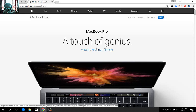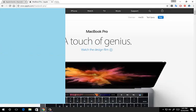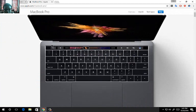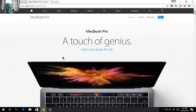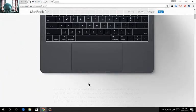Yesterday Apple announced the new MacBook Pro, a touch of genius. So let's go into the full specs. Yes, the new MacBook Pro. The MacBook Pro enhances the display and also has a new tiny little feature on some models, which is called the Touch Bar, and it also has a bigger trackpad.